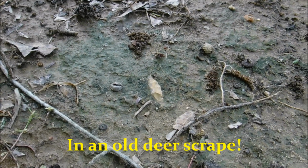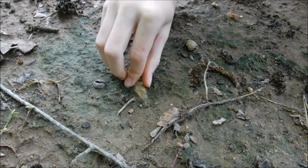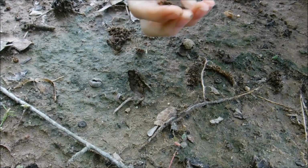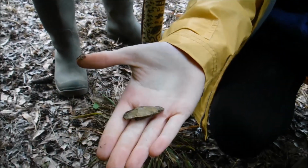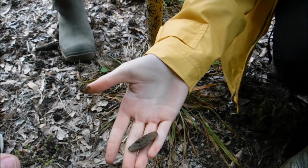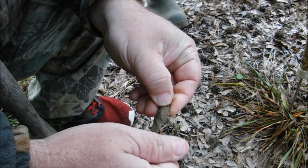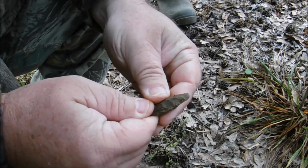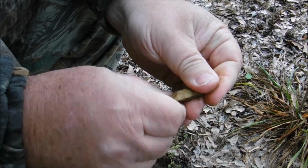All right, baby girl, you want to pull it for me? Yes, ma'am. Go ahead, grab that thing. Did you get it? Nice. Oh yeah. Almost looks like a drill, don't it? Yeah, I don't know what it is. Yeah, it's some kind of little drill. Yeah. It's nice.